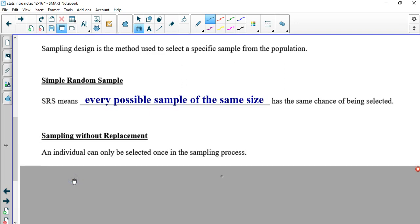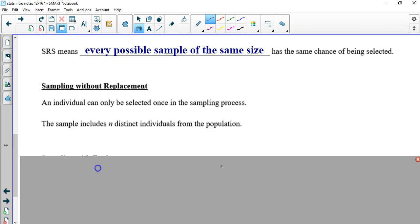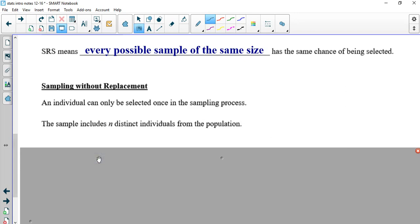Sampling without replacement. An individual can only be selected once in the sampling process. So think about it. Let's say you're playing Scrabble and you pick a letter out of the bag. If you don't put that letter in the bag, no one can pick that letter again. Now, there might be more than one letter in the bag of that type, but that letter can't be picked. It only had one chance. The sample includes n distinct individuals from the population, n being that number.